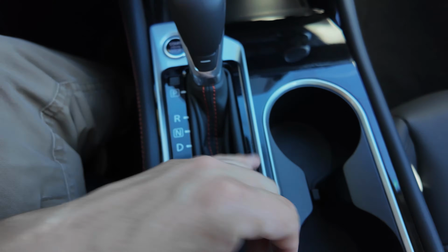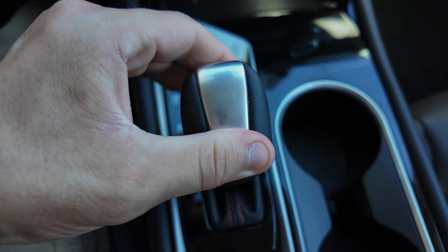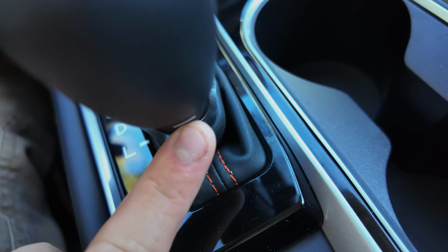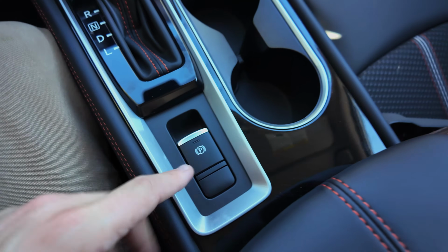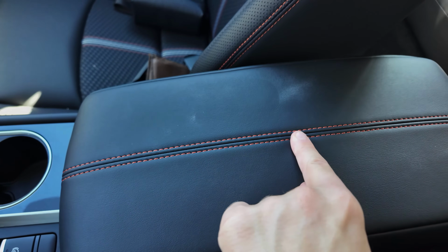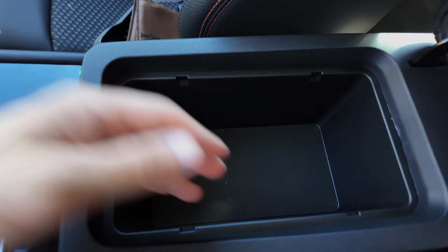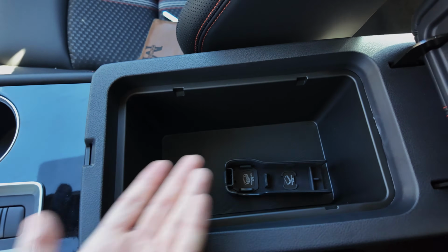Then 2 cup holders here, the leather-wrapped gear shifter, and you have drive, neutral, low, but there's no sport on this thing because it's right there. And the screen there will go from D to DS. Electronic parking brake, and behind that is a leatherette kind of armrest here. So it's nice and stitched there, actually pretty nice and squishy. Open up, you actually have a deep storage pocket. So if you want to put a lot of things in, you can. There is no USB ports or lights in here like other vehicles have, but it's nice and deep.